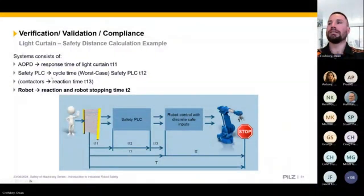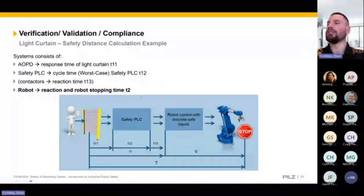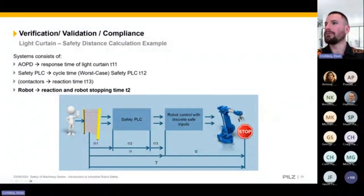Contactors, typically not for our robot application. We could be using contactors. And the reaction and robot stopping time. The manufacturer will give you the data for the worst case stop time for your robot. Category 0 or category 1, it'll tell you how long it will take to stop the robot, worst case.